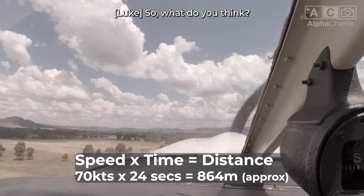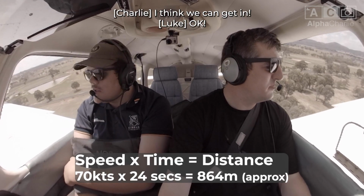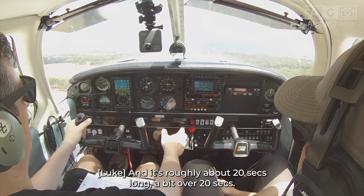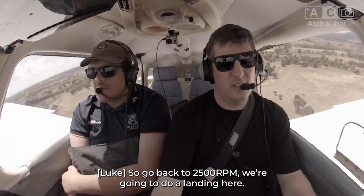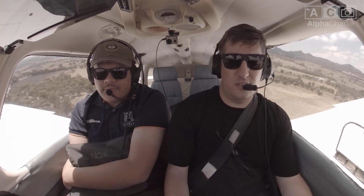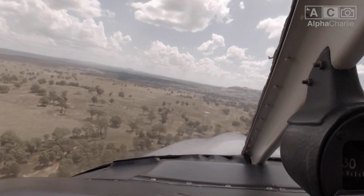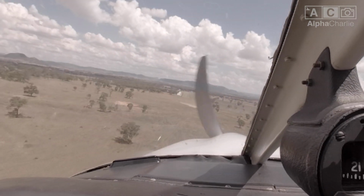Go around. Keep it too low. What do you think? I think we can get in. Okay. That was roughly about 20 seconds long, a bit over 20 seconds. So let's go back to 2500, we're going to do a landing here. So we'd worked out that the runway was long enough. All we needed to do now was avoid the terrain and the animals.